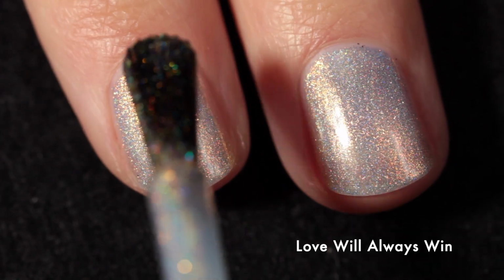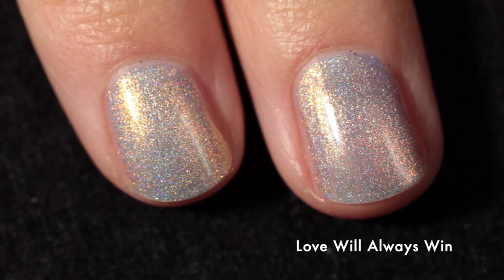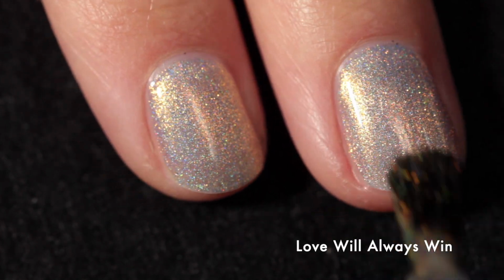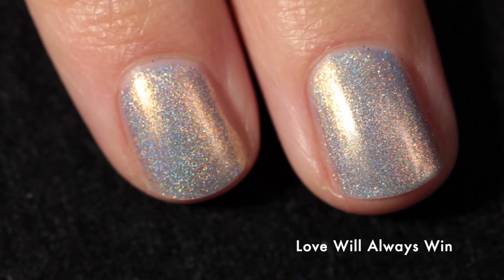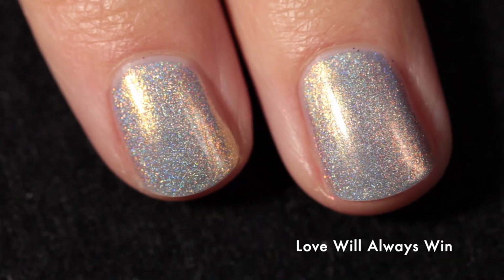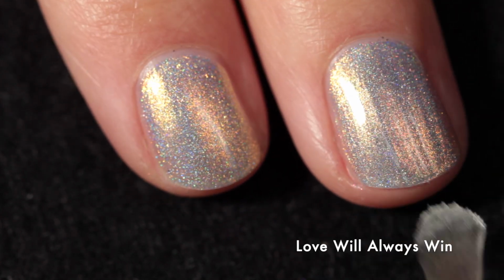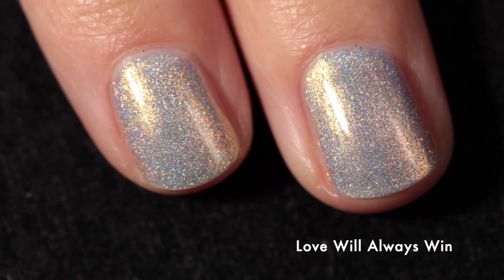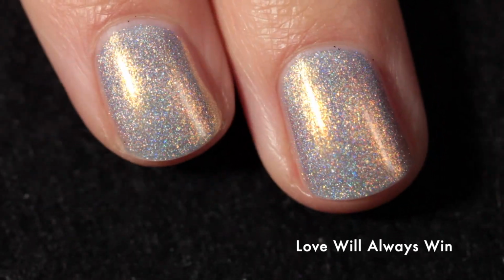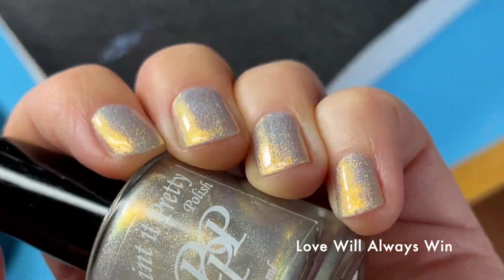And I will recommend building this one up in 3 coats just because it will pretty much cover your nail line and you get the most hollow that way, and who doesn't want a ton of holographic rainbow sparkles on their nails? So this one definitely dries a bit dull. You'll want top coat to help intensify the hollow effect as well. Once the top coat dries down, you're going to get the strongest rainbow effect. Here you can see what I mean. This one just has the rainbow in it with the hollow.